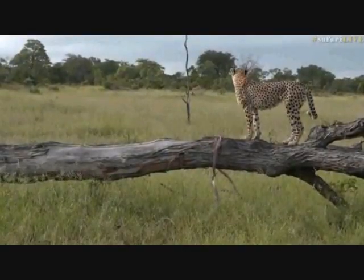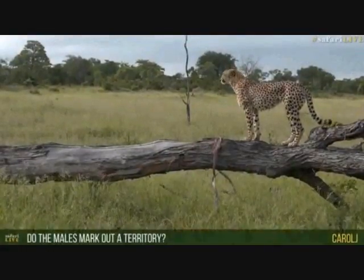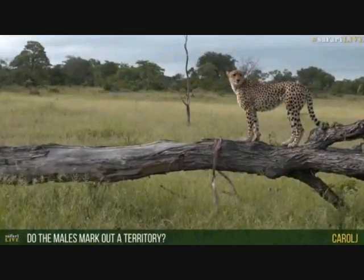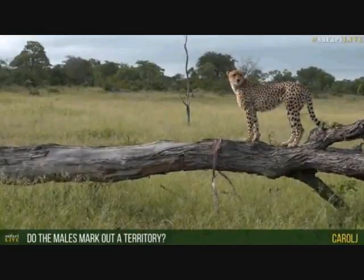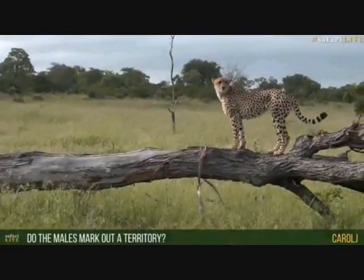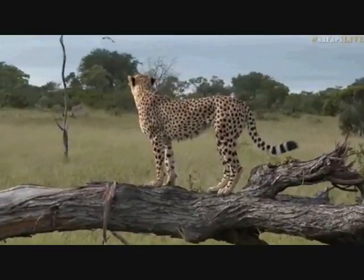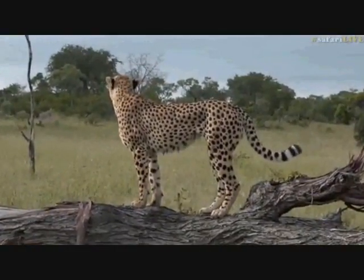So Carol, yes, they actually do mark their territory. They are very territorial, particularly the males. And in areas like this where we have such a low density, they're going to be highly territorial of their area. They're going to make sure that they defend an area so that if there's a female that comes out here, there isn't another male that steals her before they get there.